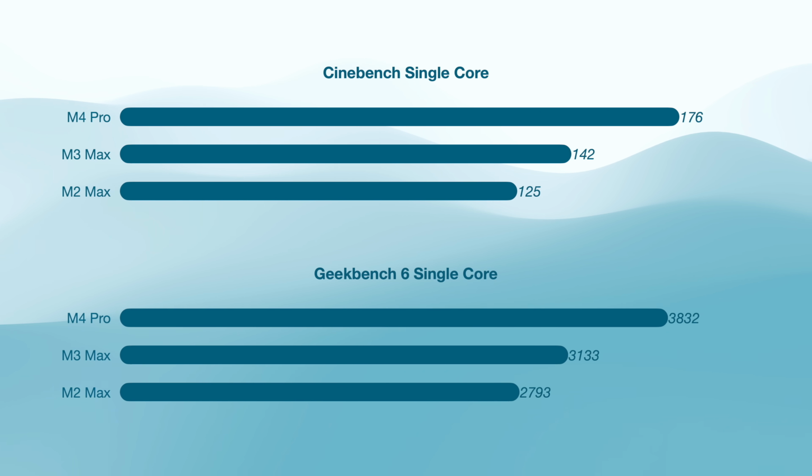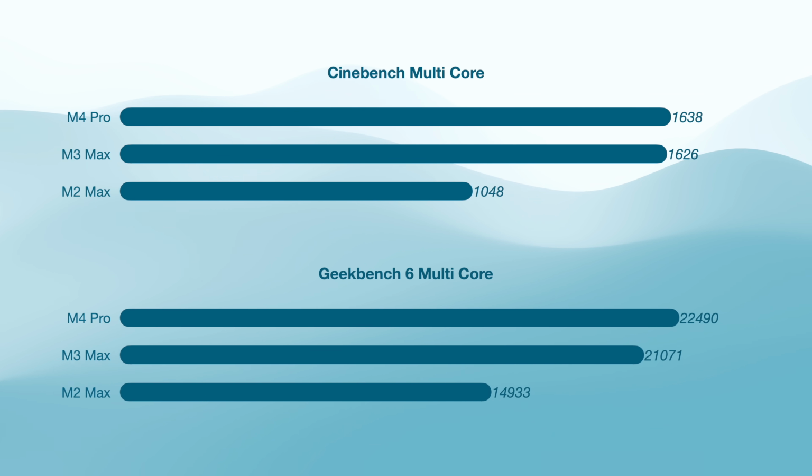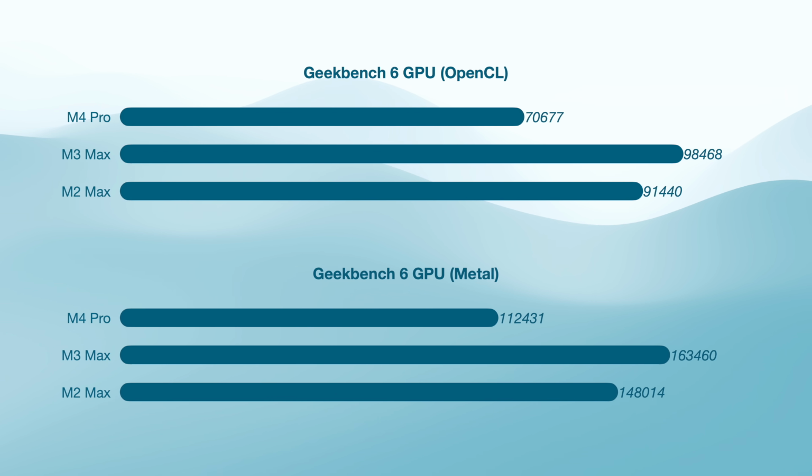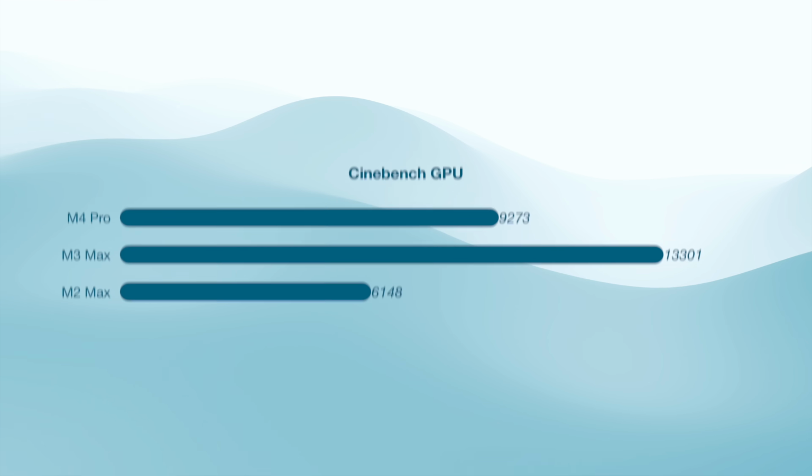The M4 Pro is in the lead when it comes to single-core performance, but quite surprisingly, it also came out on top for multi-core, beating out even the M3 Max by a small margin. When it's down to GPU benchmarks, however, that's when the Max chips still hold strong, though notably in the Cinebench test, M4 Pro still clocked in at a higher score than the M2 Max.